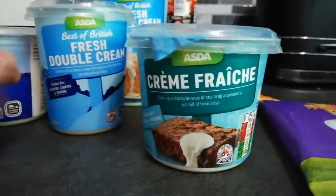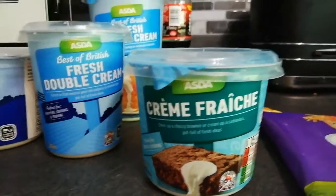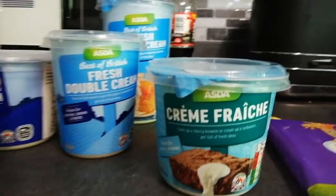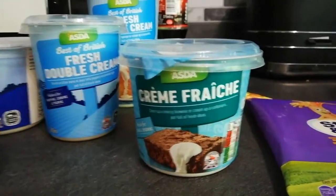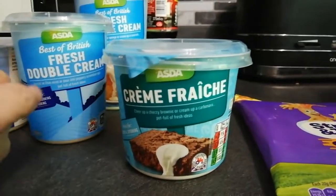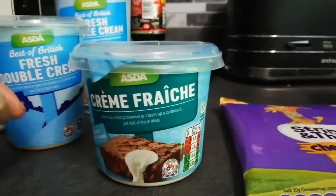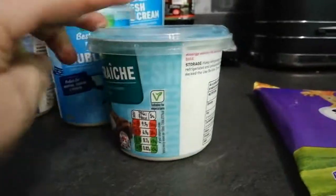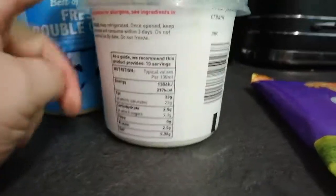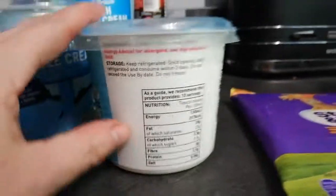And I got some creme fraiche because I love that. I add it to soup or I use it as a dip instead of mayo or something like that. I like to add it to tuna to make like a tuna mayo, but creme fraiche is better for you than mayo, unless you've got the avocado mayo, which I don't. And it is lower in carbs than sour cream as well, so if you normally use sour cream, consider switching. There are 2.5 grams of carbs per 100 mils in the creme fraiche.